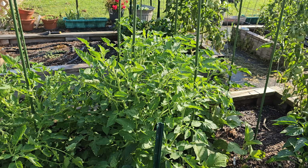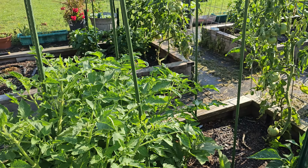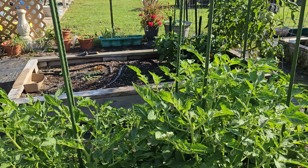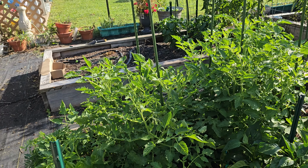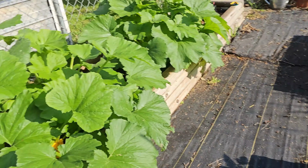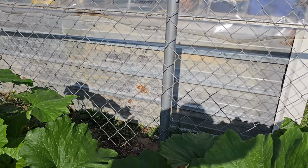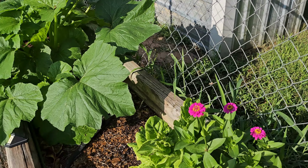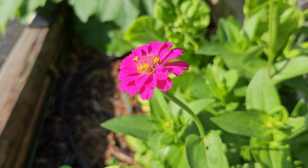I get volunteers all the time. The passion flower over there is a volunteer. The lettuce is a volunteer. I've got a volunteer sunflower over by where we park. Just all kinds of volunteer stuff pops up. You just don't ever know. But the flowers are sure starting to look pretty. I love this color. I think those are just so pretty.